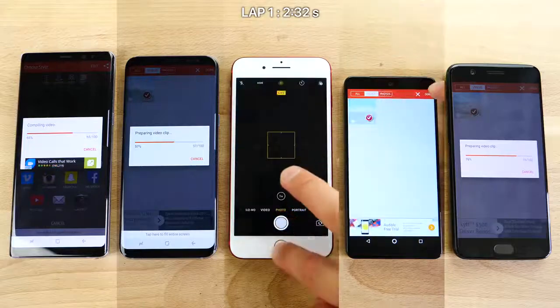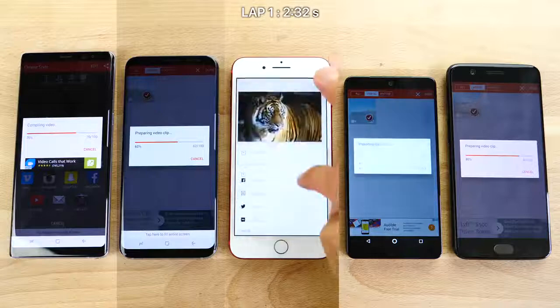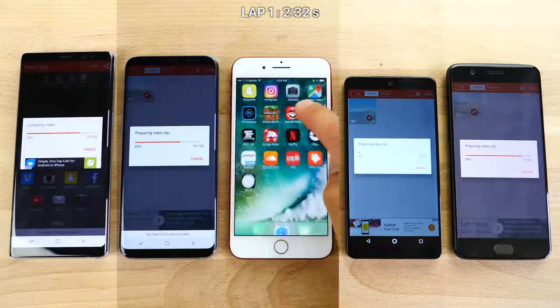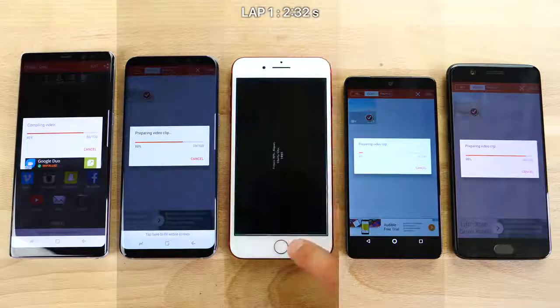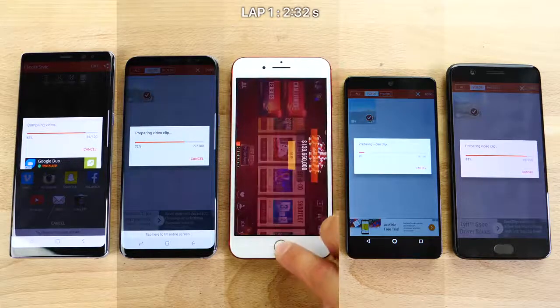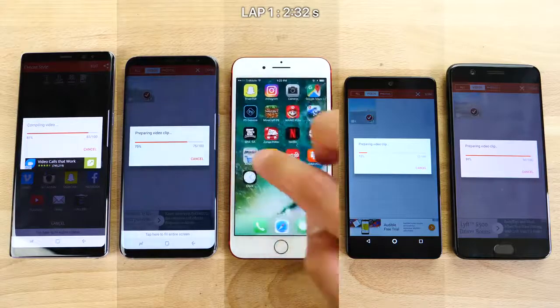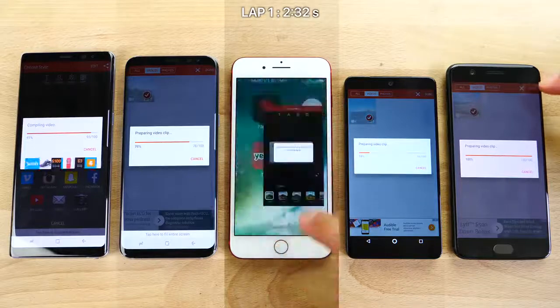It's annoying. Anyways, the iPhone finished up with lap number 1 in 2 minutes and 32 seconds, already powering through the rest with only 3 gigabytes of RAM. Every application was still open in the background, exactly where it was left. So this is something that I love about the iPhones, even with just a small amount of resources, half of the other competitors, you know, it still handles itself very, very well.